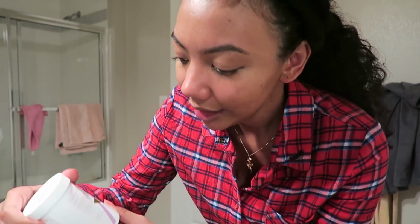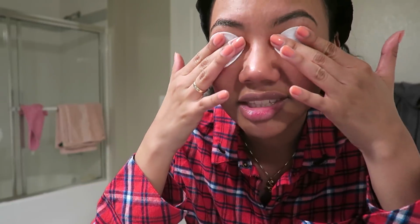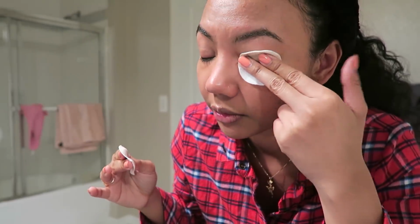And for my eyes, I'm going to use the Almay Makeup Free Zone Eye Makeup Remover Pads. So basically what I do is I will place them on my eyes and just let the saturated cotton pad kind of penetrate a little bit. And then I will just gently press down and remove the makeup.